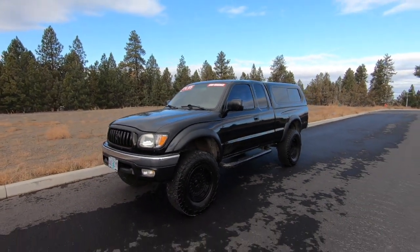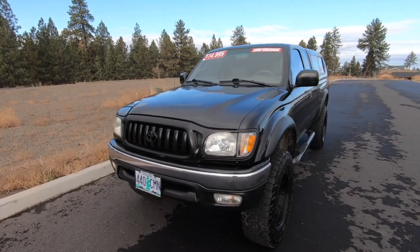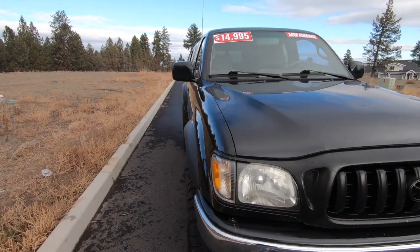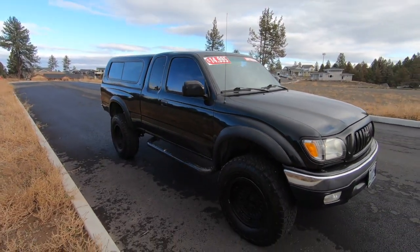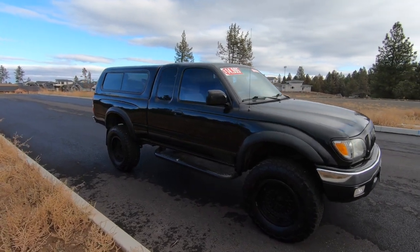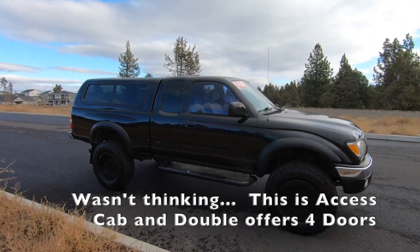This first generation model, the Tacoma, is much smaller than the second and third generations. Really more of a true compact truck versus the midsize that we see with the second and third. This first generation Tacoma was offered as a regular cab, double cab, which you see here, or a crew cab starting in 2001.